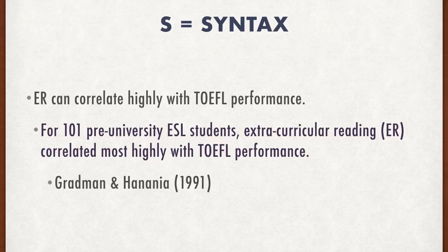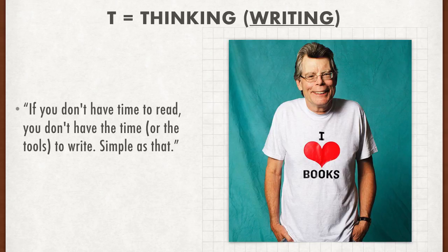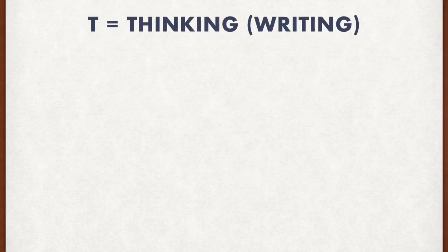S is for syntax, and T stands for thinking, and that's another way of talking about writing. So writing is thinking on paper, thinking with your pencil or your computer. Here's what Stephen King says. If you don't have time to read, you don't have the time or the tools to write. Simple as that. So the point is that good writers and thinkers are good readers. T is for thinking or writing.